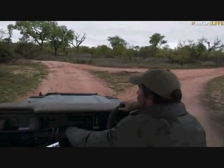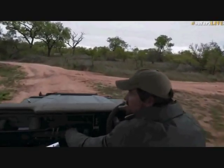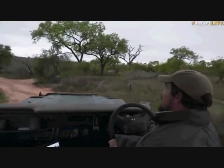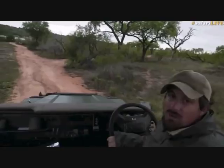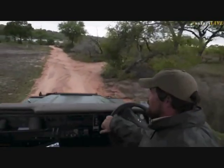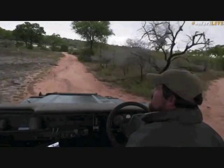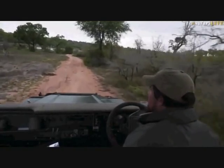I'm trying to see if we can find some of the ground species. So you do find things like dusky lark, some of your pipit species. They'll be around areas like this, disturbed areas like at Chitwa Dam, and so I'm looking for them. Also a good place for Diedrich's cuckoo, so while we're here we'll listen out for our Diedrich's cuckoo and see if we can find one of them.